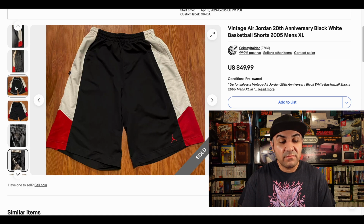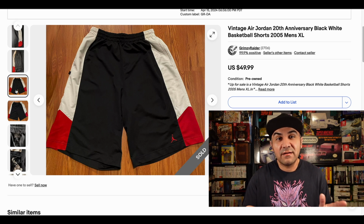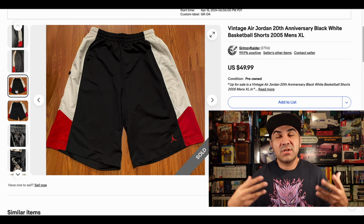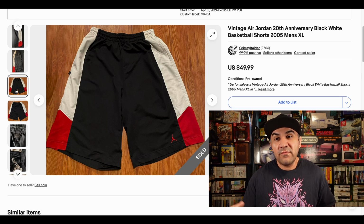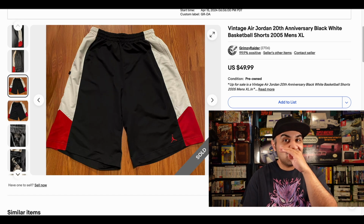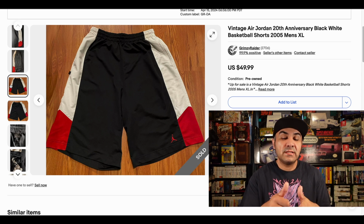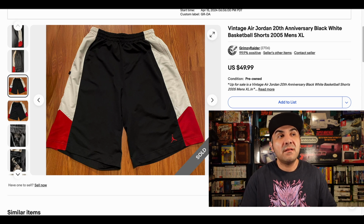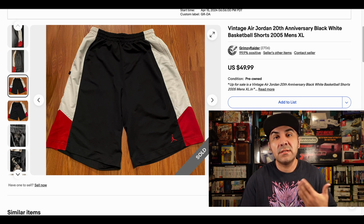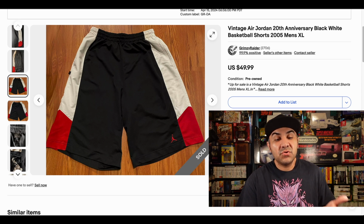I've been buying more and more shorts. Usually in the past, I am slowly but surely turning into a clothing reseller, and I hate myself for it. There is so much clothing out there, and wherever I go to a thrift store, there is a ton of clothing there, and it's usually cheap at Salvation Army. I've been looking more and more at clothing, and shorts is something I used to never look at. I used to focus on tops because they're a lot easier to go through. Shorts, you have to look for the tag, etc. But lo and behold, I started diving into looking at clothing more and more, and I found out obviously there's more value. There's value to be made in there, and Jordans is no exception.